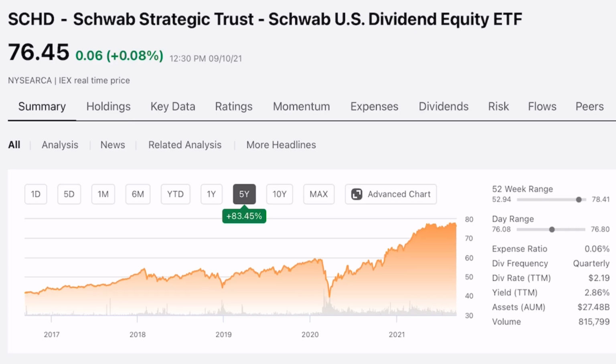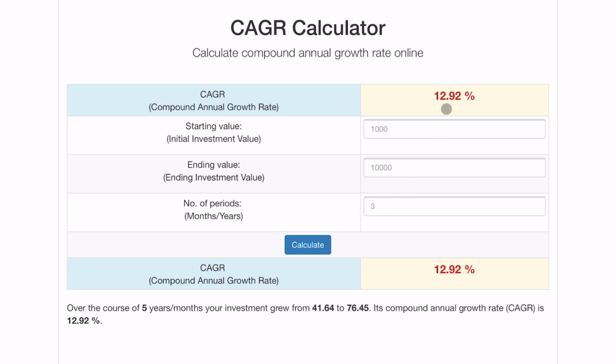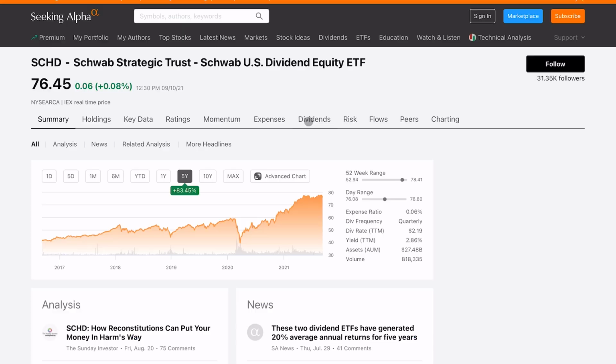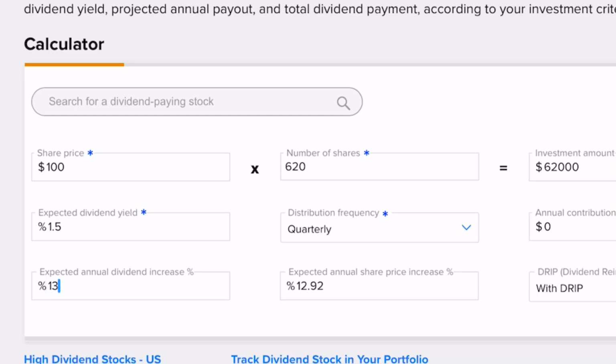All right, now let's do this with SCHD. This is everyone's favorite pure equity dividend ETF. So let's run the numbers and see how this one looks in comparison to VIG. So the CAGR for SCHD is around 12.92%. So that's a little bit lower than the 14 whatever of VIG. However, the expected annual dividend increase is a lot more. For SCHD, the 5-year average growth rate in the dividend is 13%. So that's significantly higher, and also the starting dividend yield right now is around 2.8%.